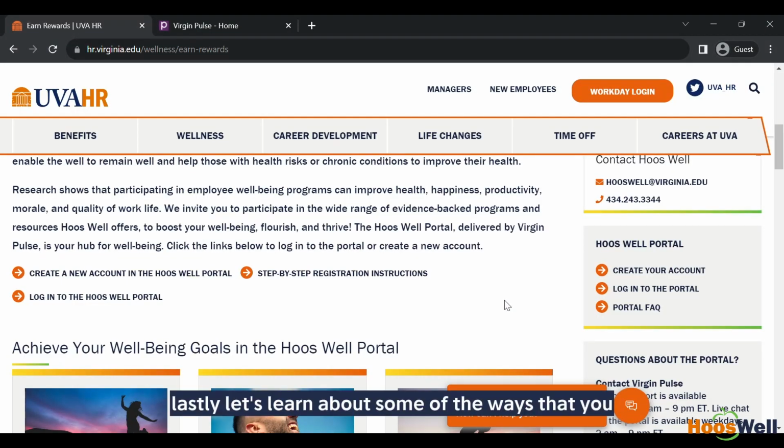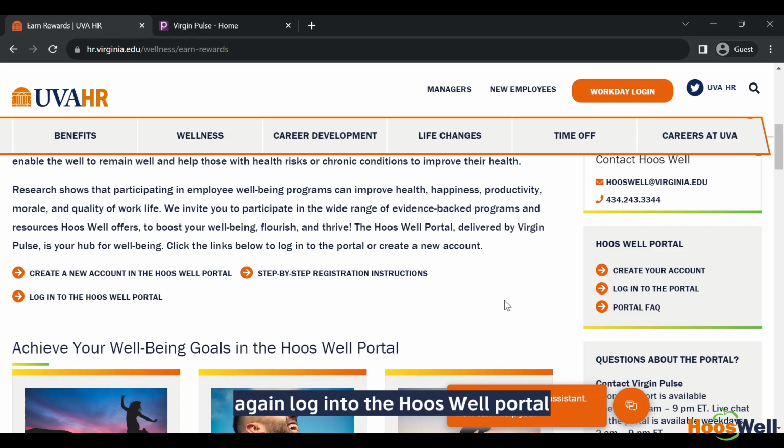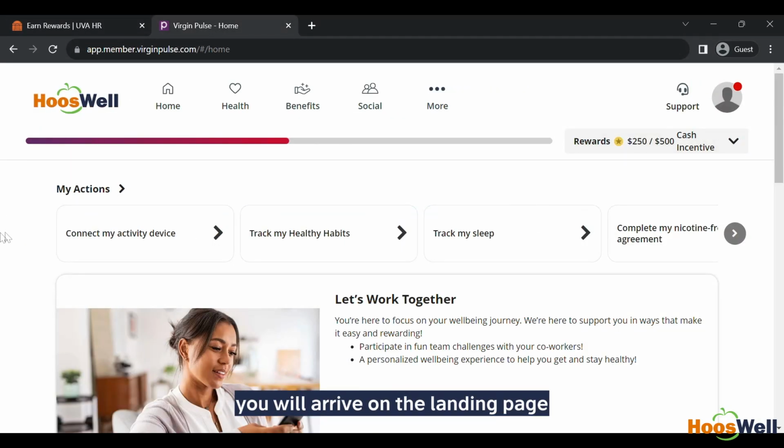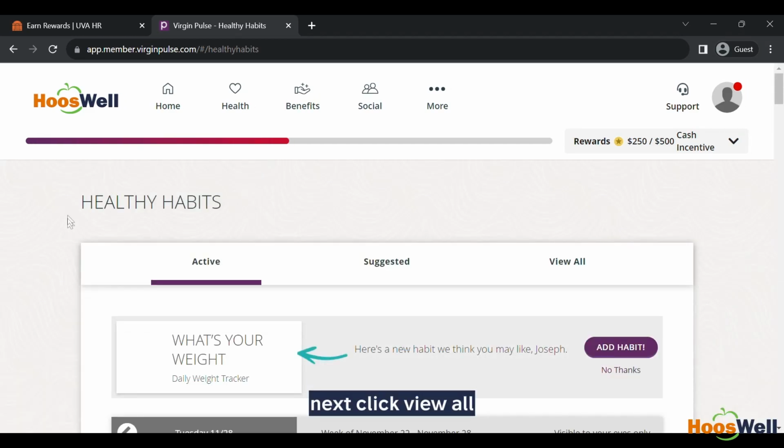Lastly, let's learn about some of the ways that you can get active with Virgin Pulse, such as healthy habits and journeys. Again, log into the Who's Well portal, which can be found on the Who's Well website, right here, or by opening up the Virgin Pulse app. Once you log in, you will arrive on the landing page. Once you've arrived, look for the Home tab and click Healthy Habits. Next, click View All.